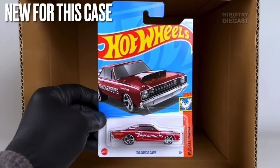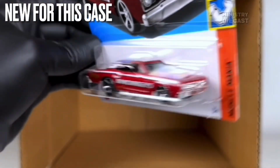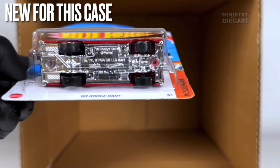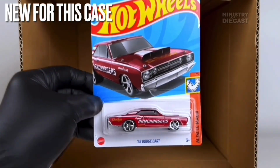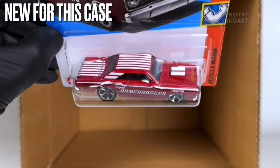Next up we have the 68 Dodge Dart. This thing does receive side and top tampo work. It has been painted in this very nice red colour and is rolling on the 5-spoke muscle style wheels, which have been painted in chrome. I love this release of this casting. I love the red on this thing. Overall, I think it's just fantastic.